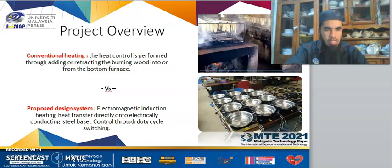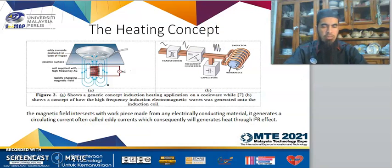To replace this heating system, we propose electromagnetic induction heating, which can perform better heat transfer, directly transferred into the conducting steel base of the construction. In terms of control, we use duty cycle switching control. The concept is already explained in the publication paper that we have produced.